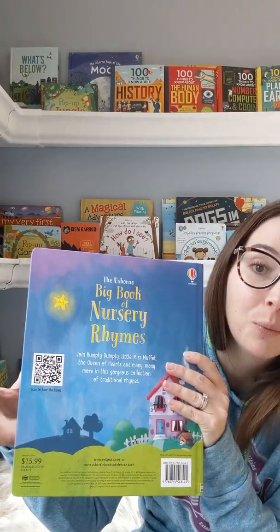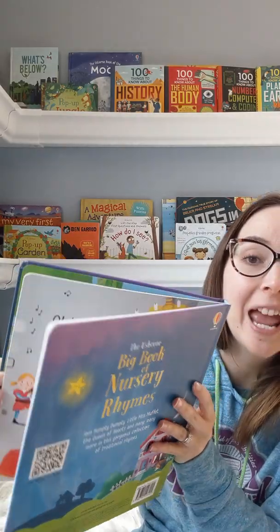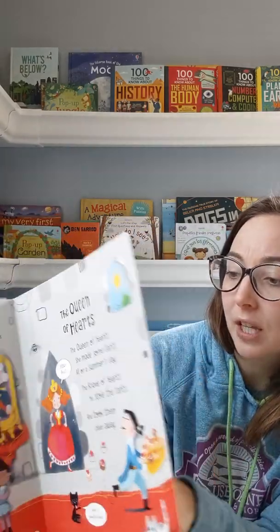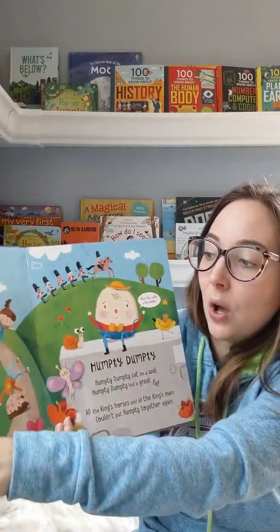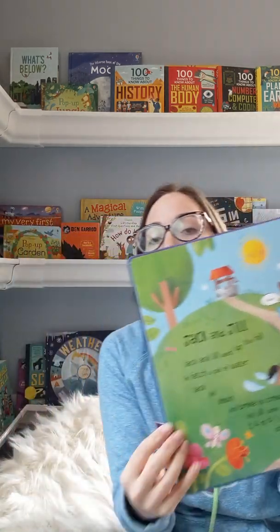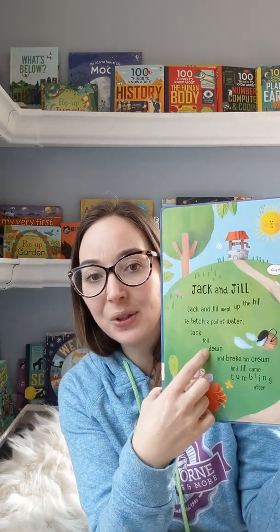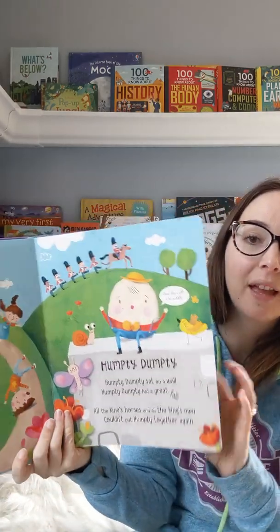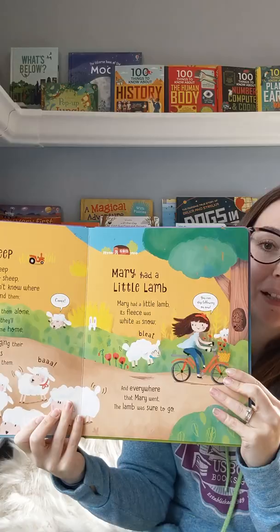So again, we have added a QR code to this one. And as you're reading the rhymes, like they talked about those positional words, you can see how when he goes to fetch a pail of water, Jack goes down the hill. So they have the words kind of going in these orders too as you're reading them, which adds an extra fun element.